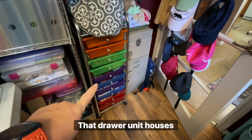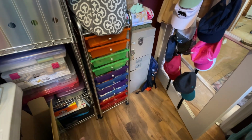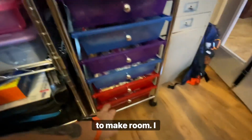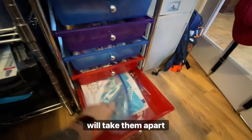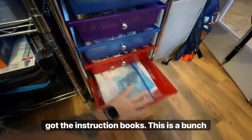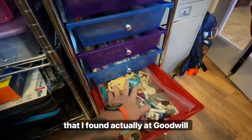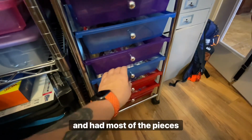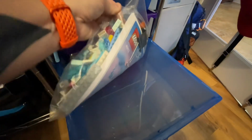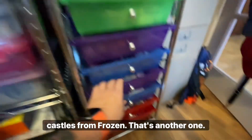That drawer unit houses kits that I've had to disassemble to make room. I will take them apart, put them in big bags, and make sure they've got the instruction books. This is a bunch of Frozen sets that I found actually at Goodwill and had most of the pieces. I just had to order minimal. And then I went online and found the directions and printed those up. So those are huge castles from Frozen.